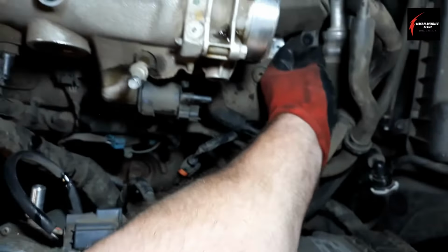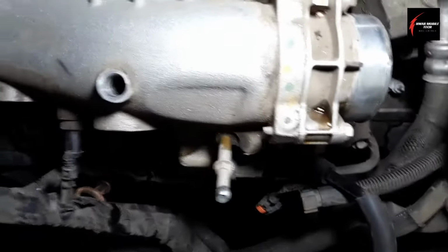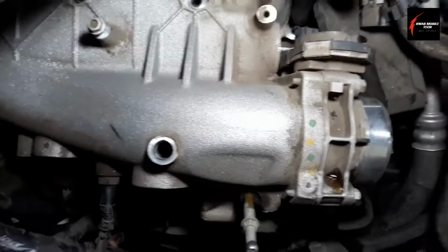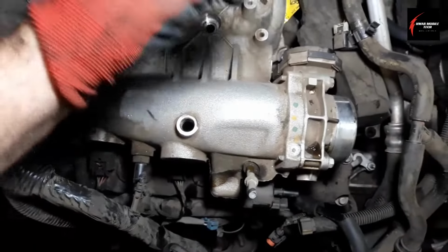So if you don't do that and get that over, you won't get the last bolt down here. There's 6 of them. So right here where you see my finger moving, there's another little short bolt that goes in there. This one here.